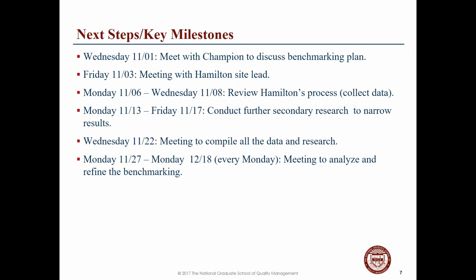We would review their process from start to finish, how the product flows throughout their process line, what tools and systems they use, what type of rejections may occur, and how they handle those rejections. Then the following week, the whole week, our team would conduct further secondary research to narrow the results. Based on what we gathered from Hamilton during our data collection, we would expand on that with more secondary research and see if some of it is applicable to what we do at our site. Then on the 22nd, we would have a meeting where we compile all of our data and research, see what we got, and start to create a foundation for an implementation or a final end result.